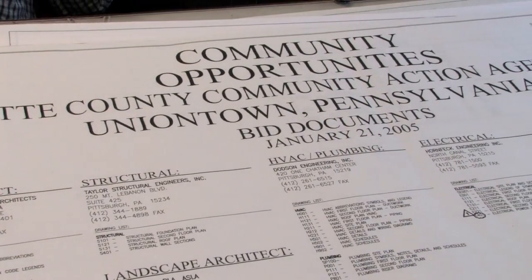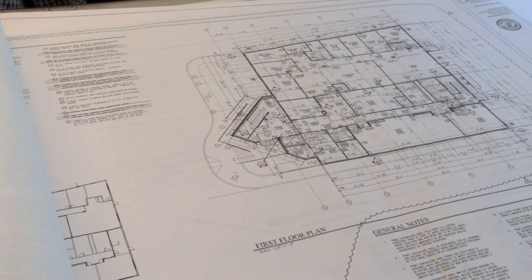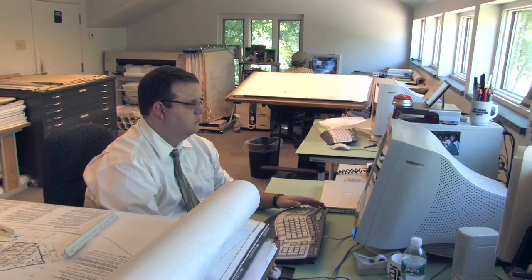After interviewing numerous firms, Fayette County Community Action found the perfect fit right in their own backyard of Uniontown, with area agency Altman & Altman Architects. We have done several projects for Fayette County Community Action Agency, including their Family Service Center building and the elderly high-rise Meadow Heights, and I believe some other smaller projects in the past.